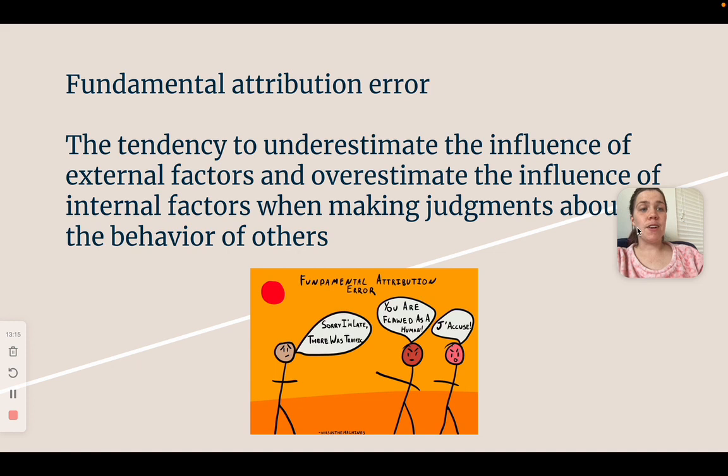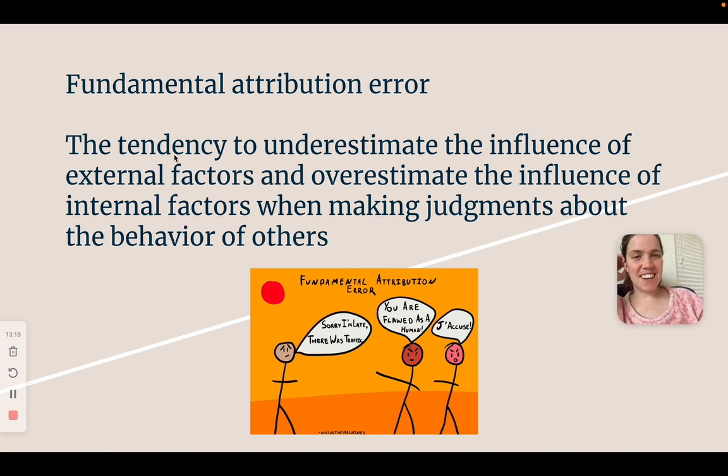Fundamental attribution error. Ooh, let's see. I kind of forgot what this one is. A tendency to underestimate the influence of external factors and overestimate the influence of internal factors when making judgments about the behaviors of others. Okay, and I remember this one because it's interesting that you do it to others and not to yourself. If someone was late, you might say they don't care, because you don't know the background or the reason why they're late. So you might make that error and attribute them as being unconscientious or something like that. But if you're late, you might say, oh, I had a late night last night, and I was just spending extra time with God this morning, or cooking a yummy breakfast. They'll understand. So it's just that difference, which is interesting.